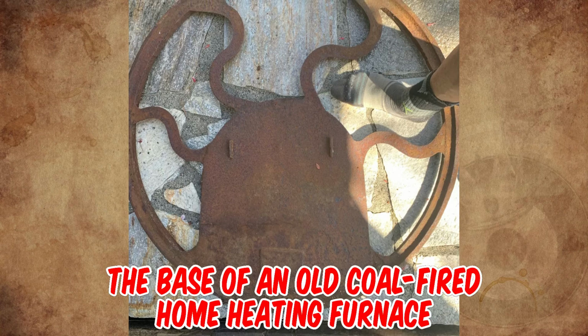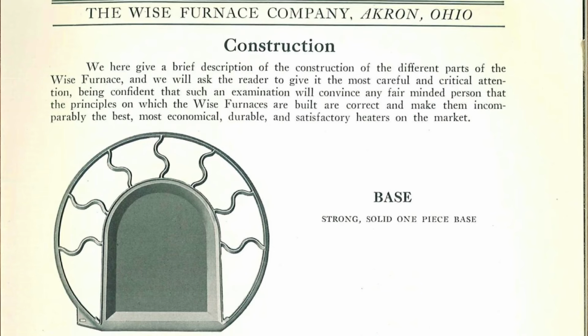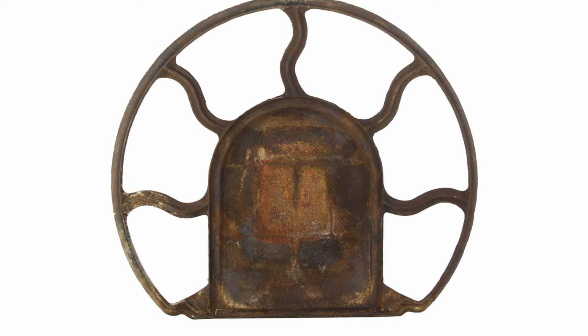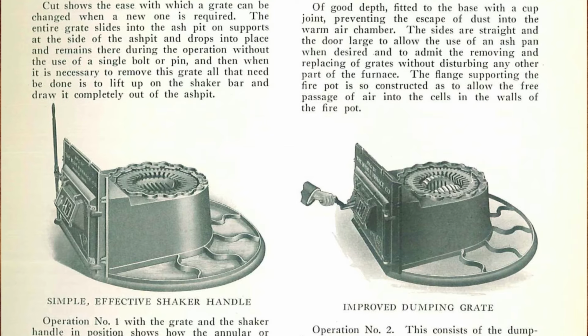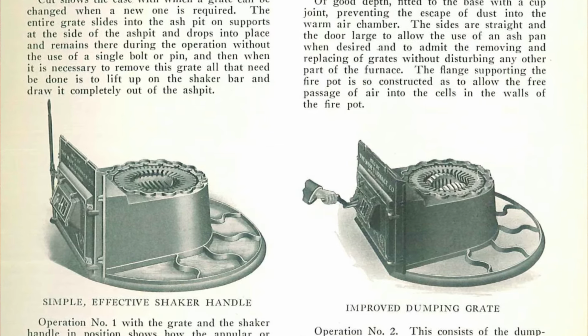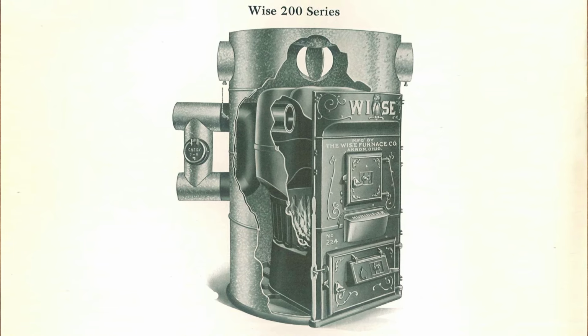It's the base of an old coal-fired home heating furnace. Here's one from a 1925 Wise Furnace Company catalog. The design isn't quite identical, but I think you'll see what I mean. It was cast in one piece, forming the bottom of the ash pit, and a substantial support for the outside galvanized iron casing.